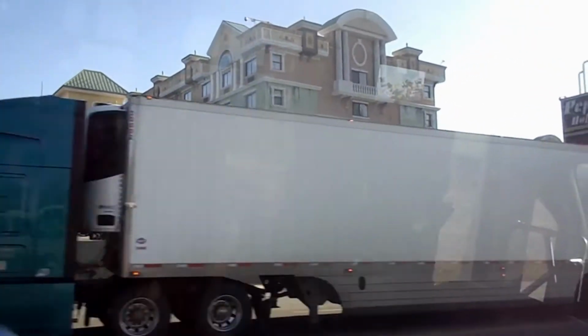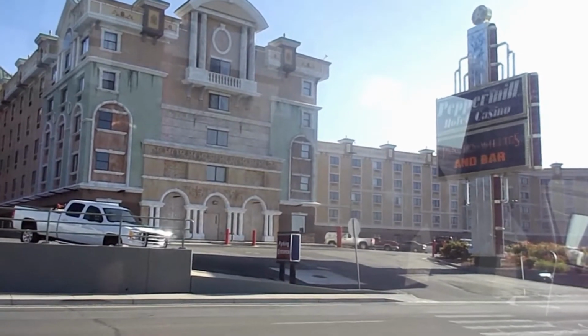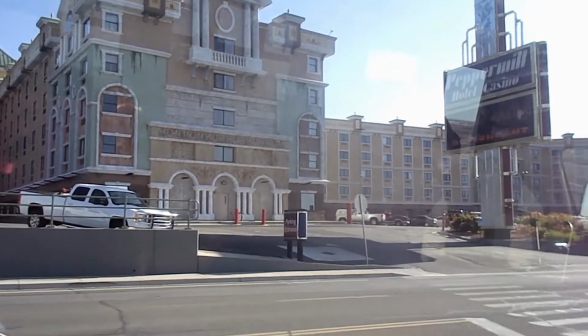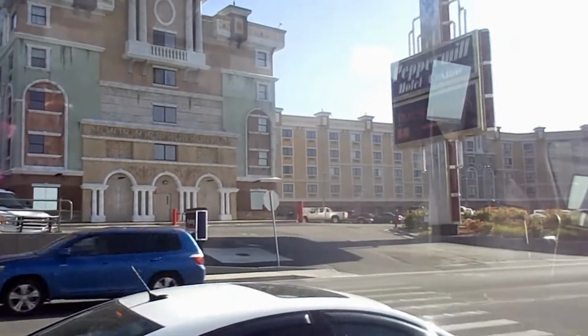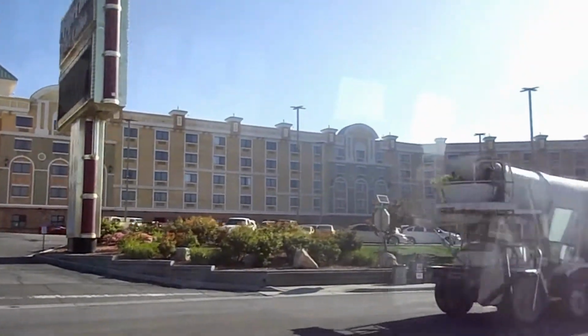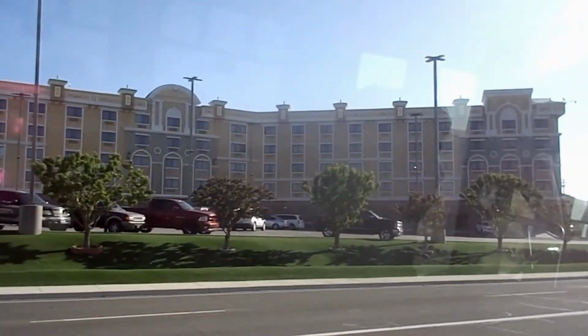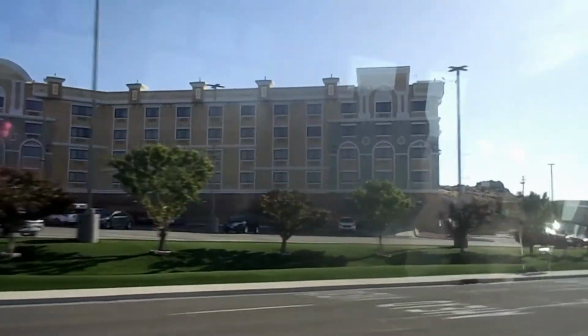Look how big the Pepper Mill's getting. There's a lot of construction going on there. That place is huge. And it's getting about as big as what Montego Bay used to be. Everything's expanded. So it's a good place to lose your money, I guess.